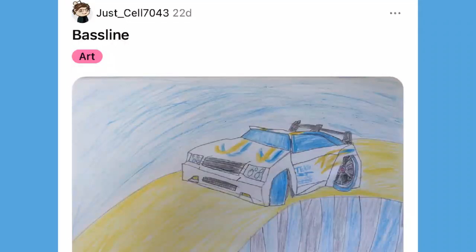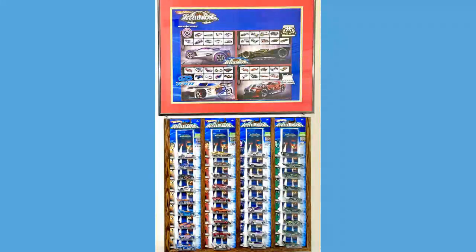And then a post by JustSell7043 with a baseline sketch looking awesome. And just remember guys, there's an art contest right around the corner. So get your pencils and pens ready. And then we have a post, I believe, by One Mission, who actually framed an Acceleracers factory sealed set with the poster that comes with it, guys. Check that out. That came out amazing. Talk about a perfect wall display piece.